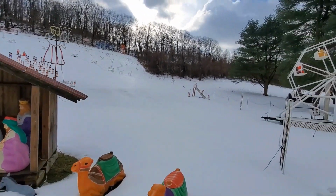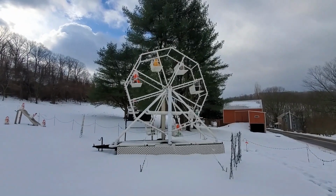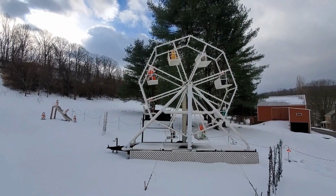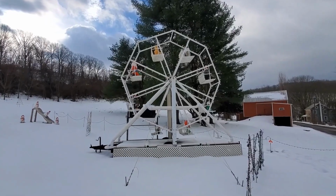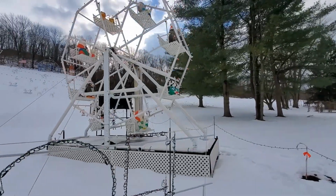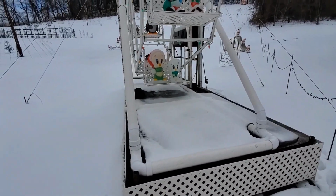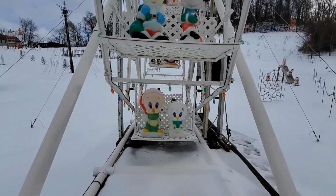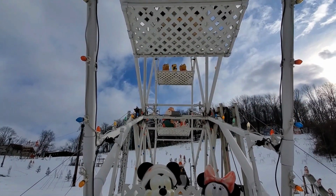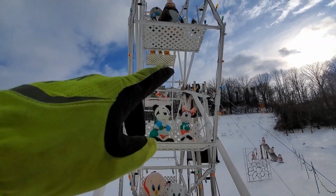Oh, I didn't even realize this. At night you can't really see as much of the detail with all the lights and everything on, but the Ferris wheel is actually on a trailer, so he can move it around to store it and everything in the off season. And like I said, it's all made mostly out of PVC pipe, with, I guess that's plastic lattice work that you can get from like Home Depot or Lowe's. You can see all the lights and everything mounted to it.